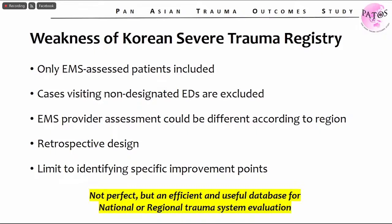But we also have some weak points. The first is that, although rare in South Korea, if patients do not use an ambulance, they cannot be captured in this database. Cases visiting non-designated EDs are also excluded from this EMS-based trauma registry. As you saw in the Chungbuk area in 2019, if there is a difference in the performance of EMS providers' patient evaluation and assessment, it can create some bias in this registry.